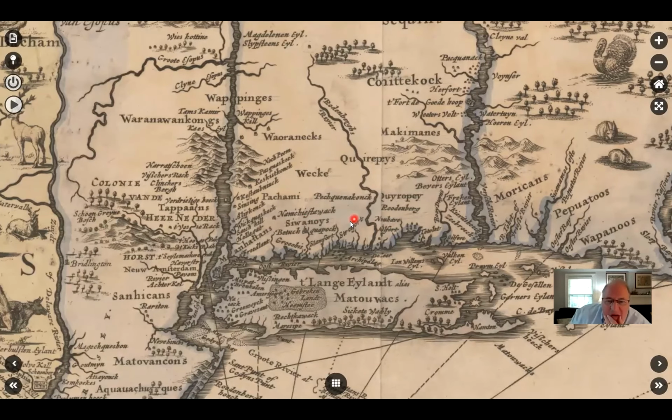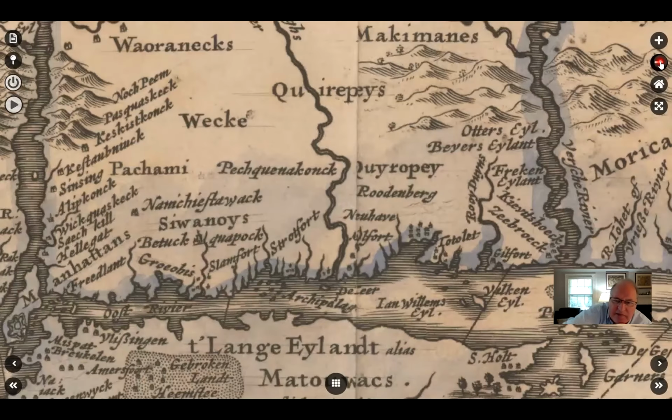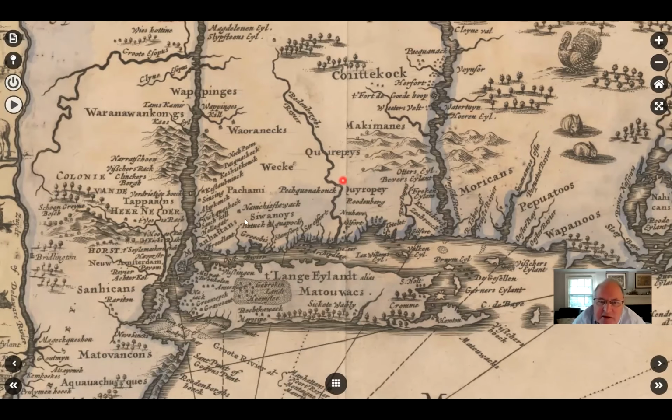At this time, the British really had Hartford and New Haven as big strongholds up in Connecticut. You can also see this river here coming into the Long Island Sound. If you scoot back a little bit, that's the Connecticut River. If you scoot up, it's called the Versche River, which is fresh river in Dutch.